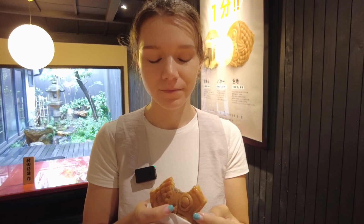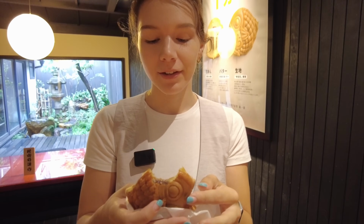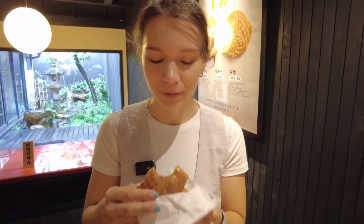Paula Deen would love this. This takes taiyaki to like the next dimension because of the butter. I'm gonna eat another bite. It is easy to spill though, so she wasn't joking. Be careful. Oh my gosh, it's so good.